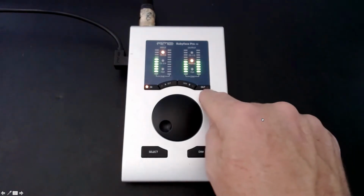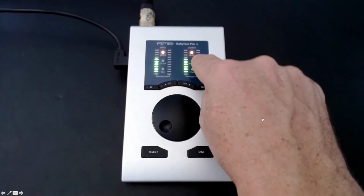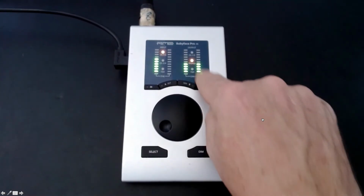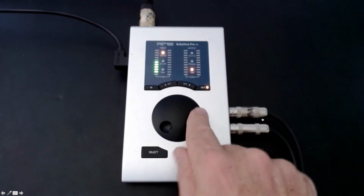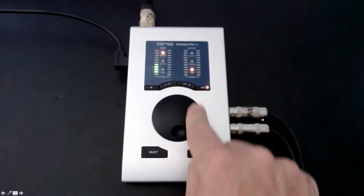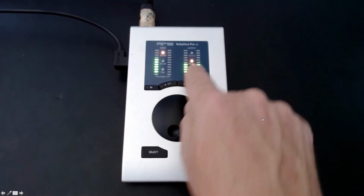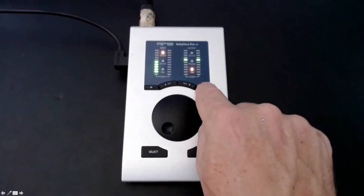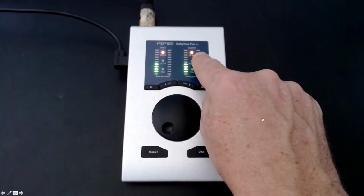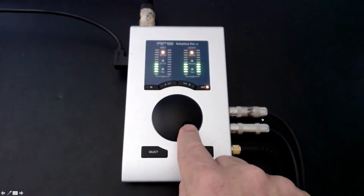So one of the most common things you're going to do is change the output level. So if I want to toggle between channels 1 and 2, headphone, and the first 2 outputs of the digital I/O, I simply select it, and I can change the level. So commonly, you're going to adjust your headphone level. So you select headphones, and now I can change the headphone level very, very easily. If I want to change the output, which is going to you guys, I can change it here very, very easily and bring it up and bring it down.